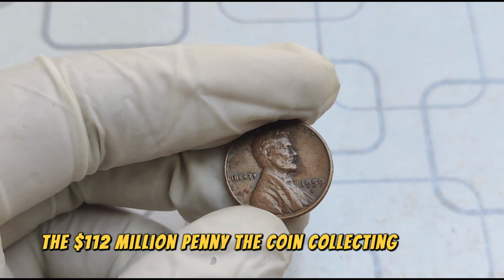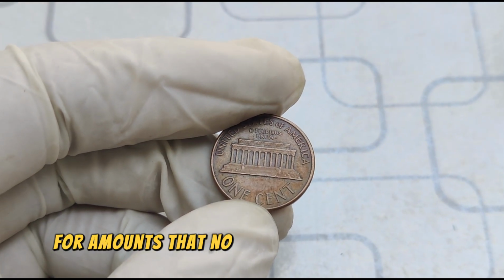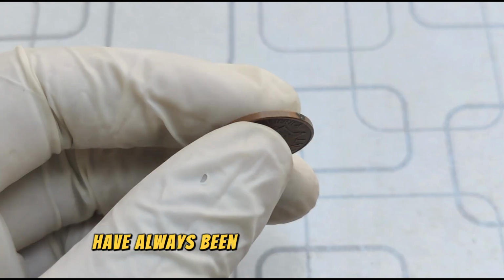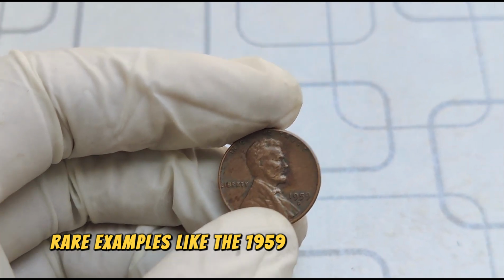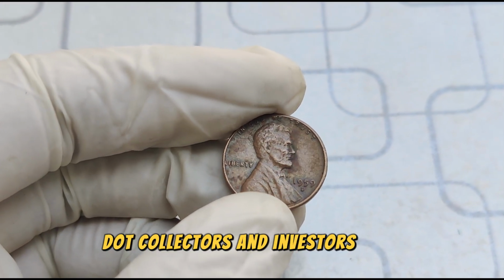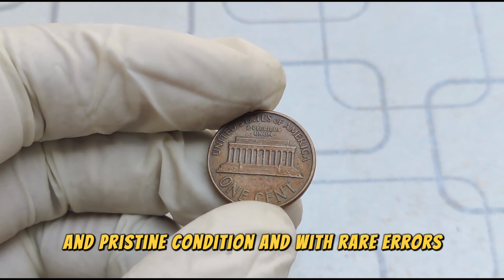The coin collecting market has seen some unbelievable moments, with coins selling for amounts that no one would have predicted. Lincoln pennies, in particular, have always been highly sought after. While most are only worth a few cents, rare examples, like the 1959 D penny in question, can fetch millions of dollars. Collectors and investors alike are constantly searching for pennies in pristine condition and with rare errors.